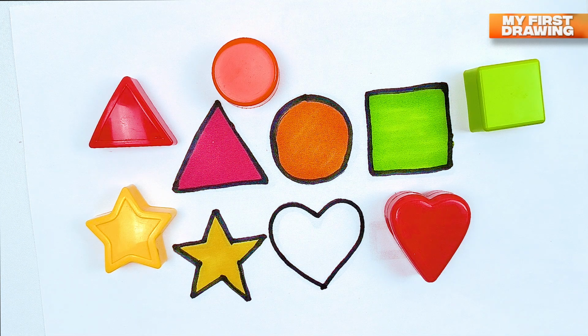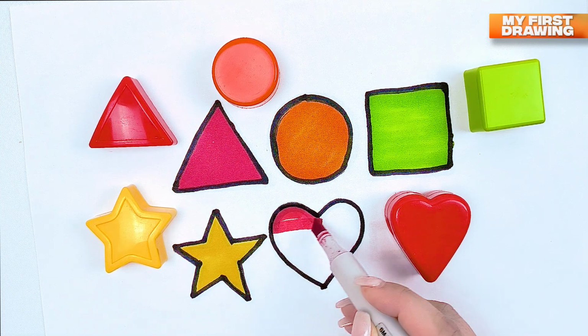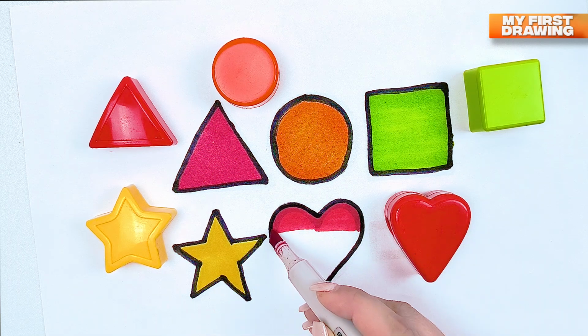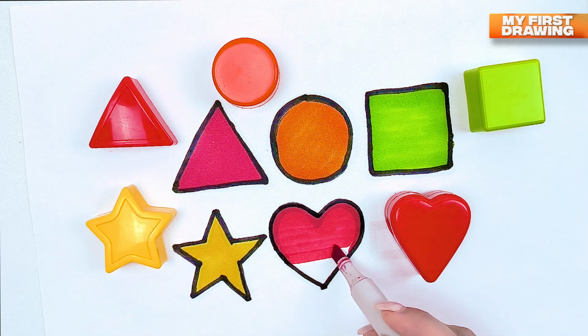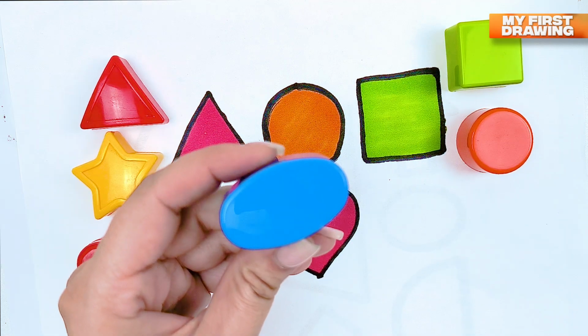Heart is red. Red color. Heart. Oval. Let's draw oval.